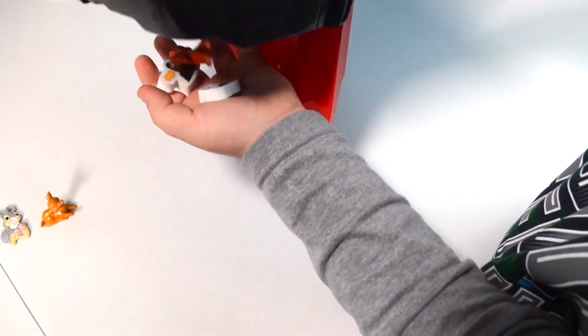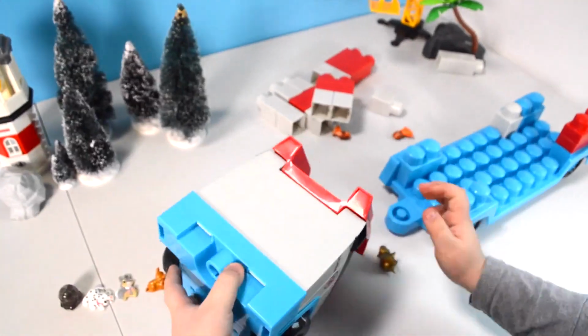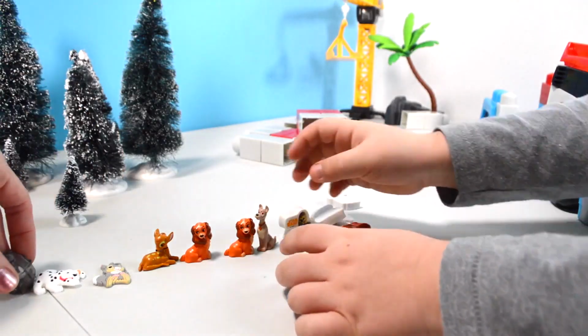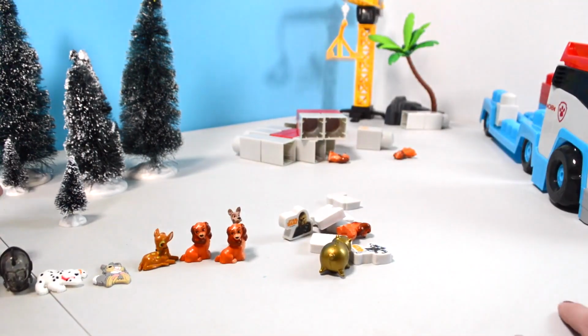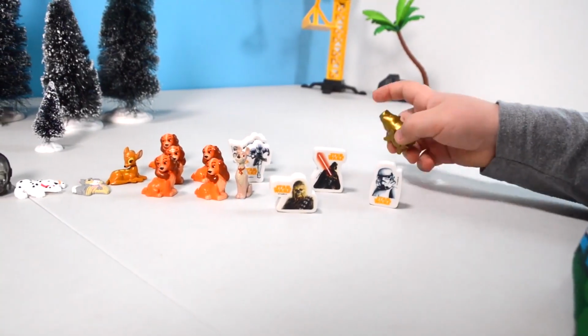Want to take a nap? You can detach the trailer? That's cool that you can actually detach the trailer. Look! Are they kissing? Aww, so cute. Yeah, that's the Lady and the Tramp we got. That's cool. There's so many surprises.